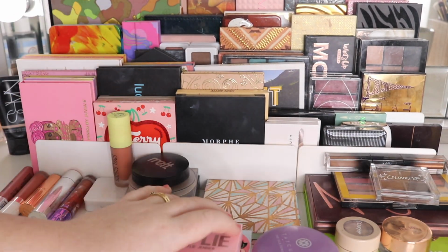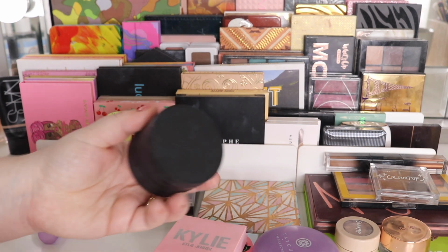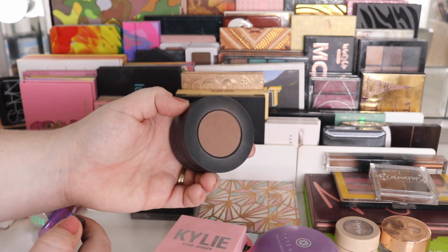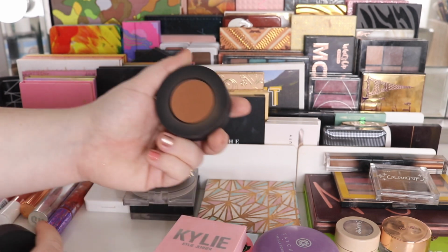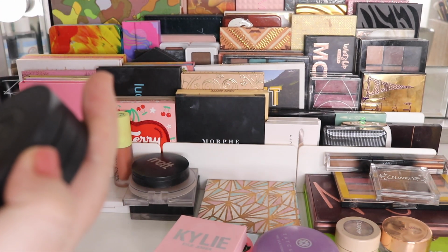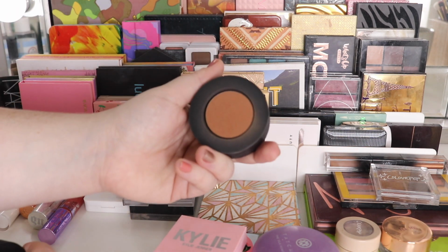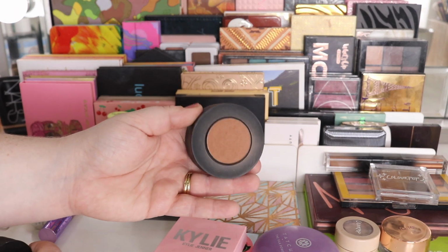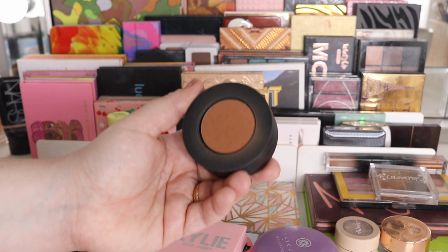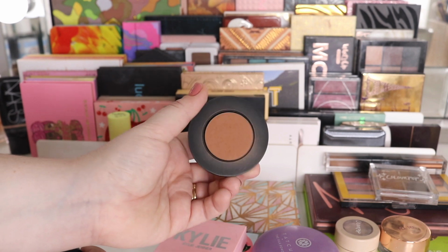Okay, something I used a lot was this Melt Stack. This is the powder contour stack. Now, I used this contour shade quite a lot. It's really nice for fair to light skin. Then I had this bronzer shade. So it's called light to medium bronzer powder, and the other one is light to medium contour powder. And I tell you what, I thought this was going to be too orange. It looks really orange, but my God, it gave me such a beautiful summer glow. When I say glow, it's a matte powder. It gave me a summer bronze, not a glow. And I actually really, really like this.